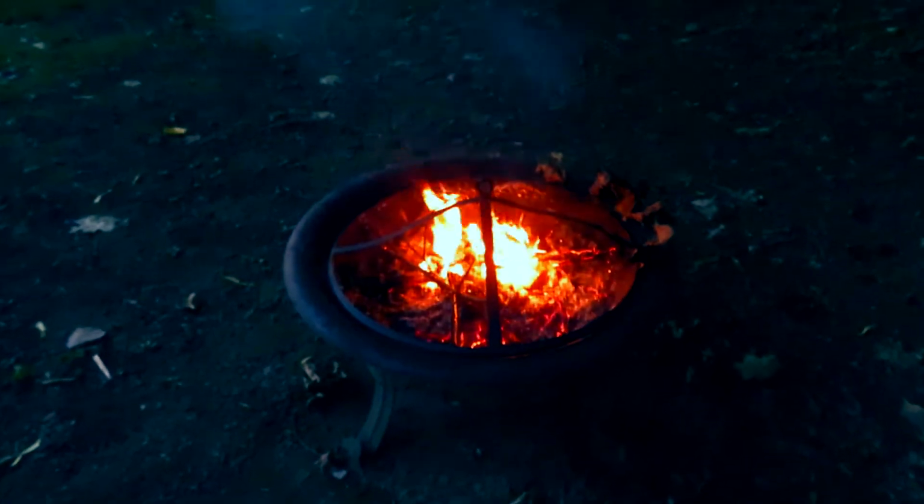Got a fire going right now. Finally getting rid of the branches from the maple tree. All of the leaves and the wood finally dried out enough that it makes perfect firewood and it doesn't cause a big problem trying to get it going.